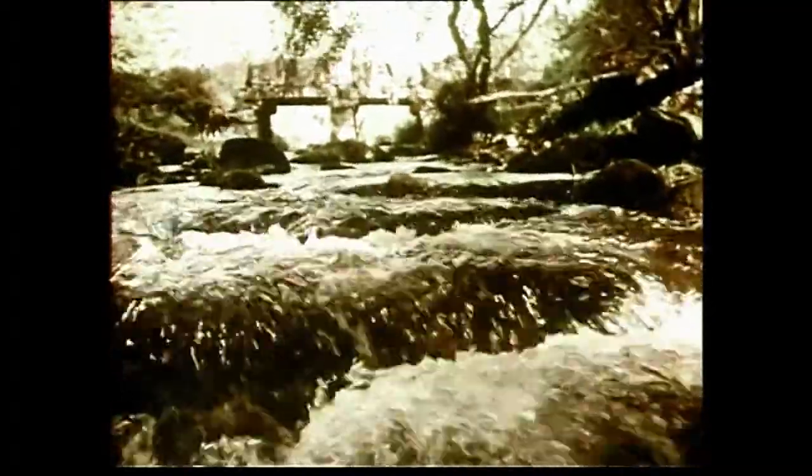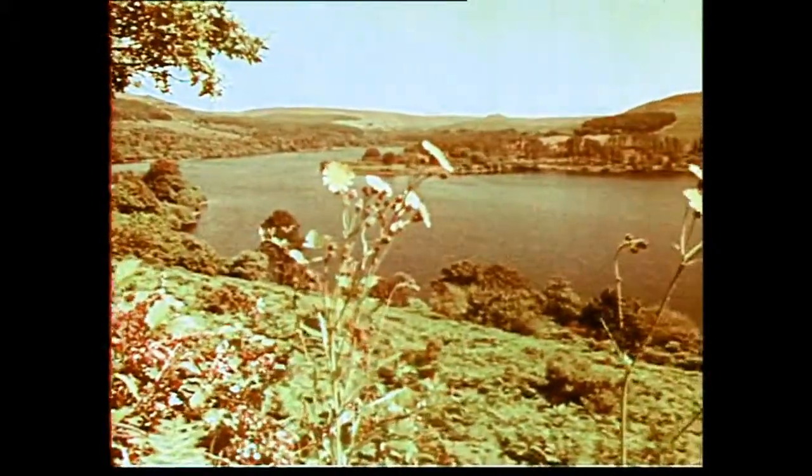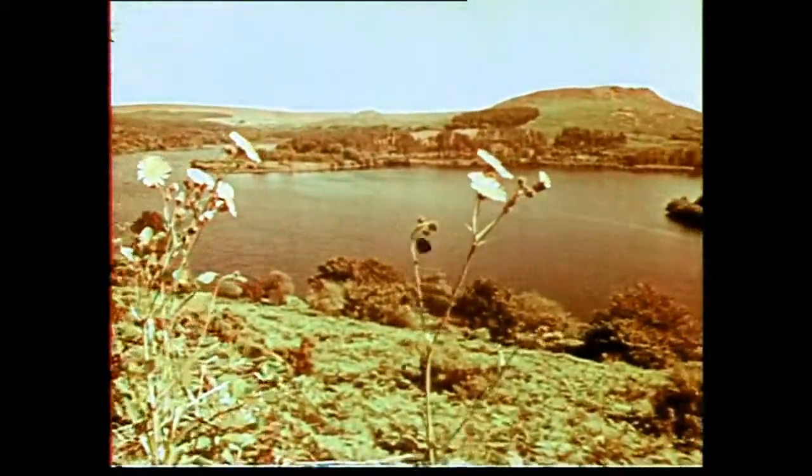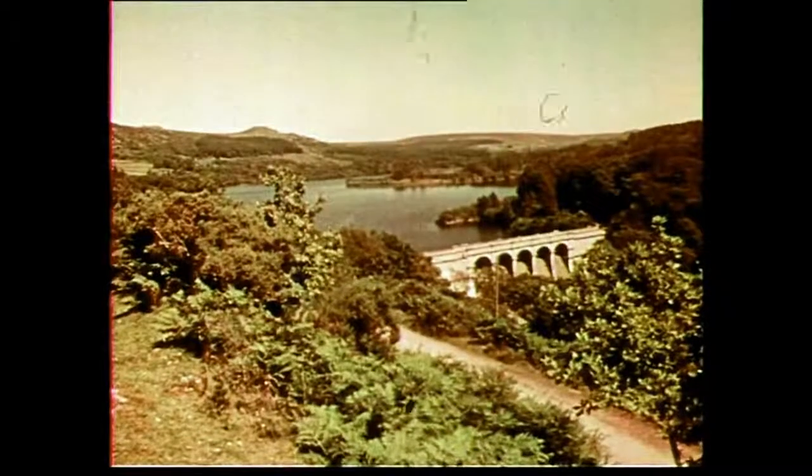Although engineers are working on ways of purifying salt water, it seems likely that we shall have to rely for a long time on man-made reservoirs to collect our rainfall. This is the story of such a reservoir, from its conception and construction to its effect on the local environment.